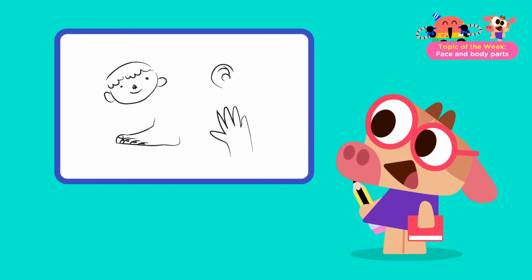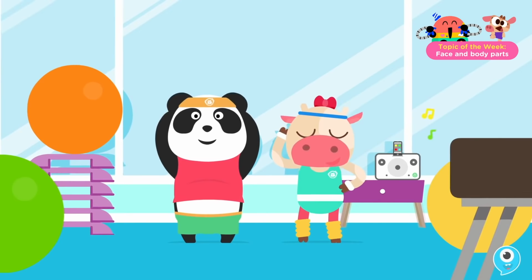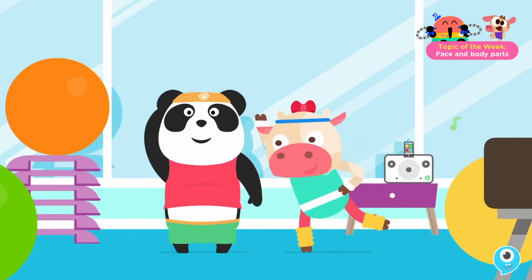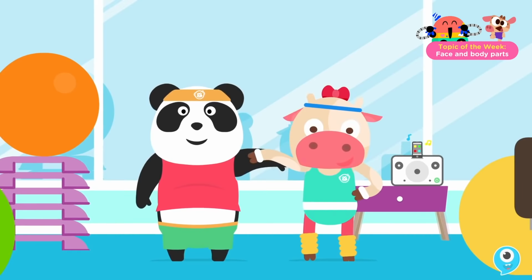Let's practice these new words with our Lingokids friends. Touch your head. Touch your legs. Touch your arms. Clap your hands. Touch your head. Touch your legs. Touch your arms. Clap your hands.